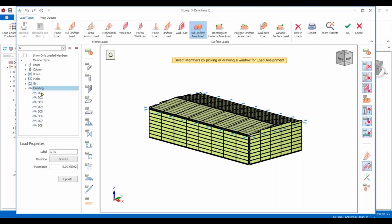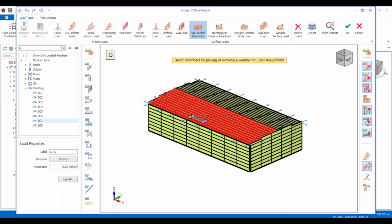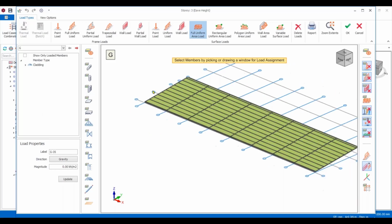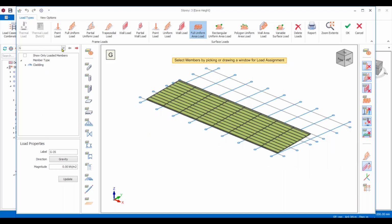But before we do that, let's determine the cladding, the roofing sheet, which is the cladding here. In order to ensure correct assignment, we are going to do this. We right click and filter. Then on your dead load, you define 0.4. I hope you have not forgotten.